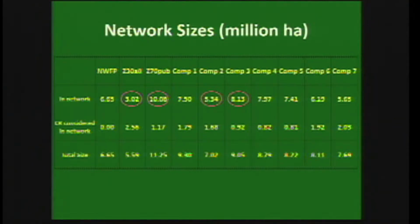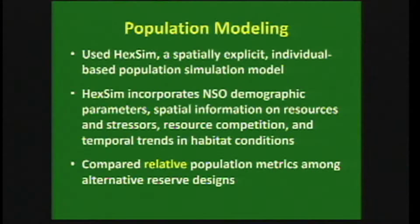So we have all these different scenarios to choose from. And then moving right across this, they're called comps. What these were is a composite of the zonation scenarios, but specific to each modeling region. See, there's just layers of complexity to really mess you up here. So composite 1 might be Z30 in the redwood zone because habitat is so widespread, and it might be Z50 somewhere else because that's what it takes to get any kind of a good network of habitat. So this just gives you a picture of the range of things we compared.